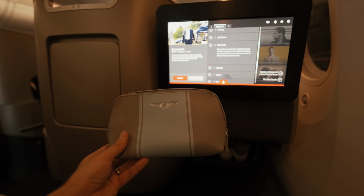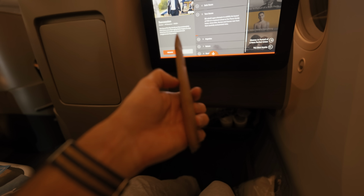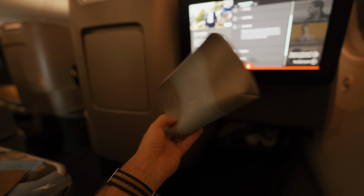Of course, there's also an amenity kit as well. I've already utilized the socks in this kit, but let's see what else is in there. We have an eye mask, earplugs, some hand cream, face cream, lip balm, a toothbrush, and of course, this particular model is the 100-year anniversary kit.